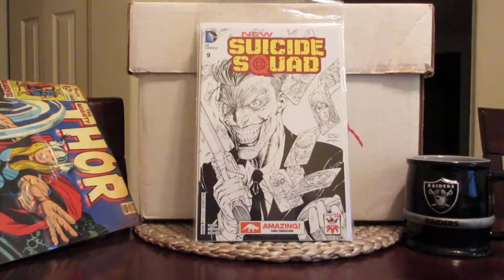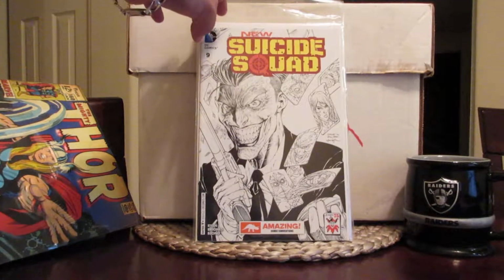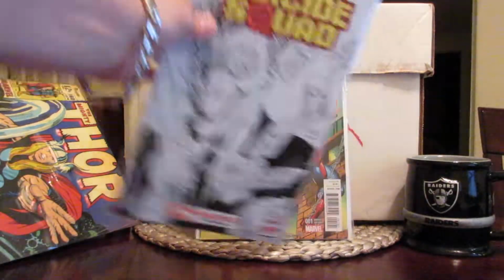This at one time was a $50-$60 book. He had a stack for 15, so I took a second one. You know, I can get that all day if I decide to sell the second one. But again, Jim Lee, the master.